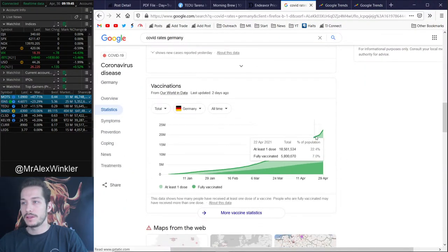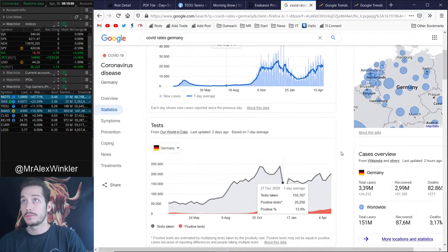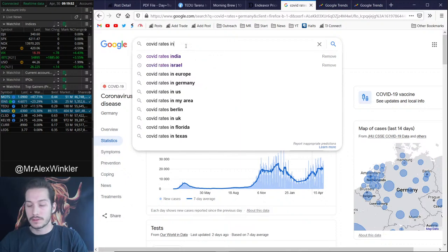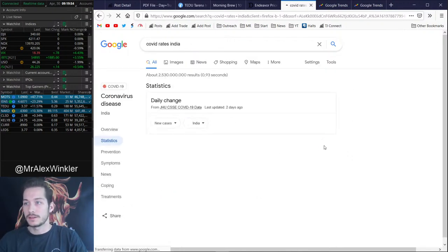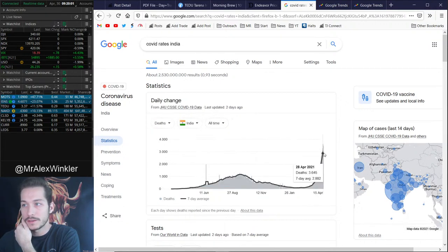Vaccination rates are really picking up in Germany, which is really good to see. At first it was quite slow, but they've really picked up the pace. Let's quickly go to India, which is a country that's currently in a bit of crisis mode. It looks like there was a little bit of a dip there, but numbers are still flying quite high.